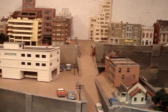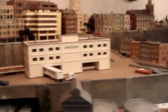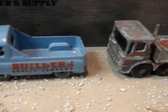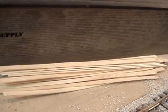This shows you a view of the city that is up the side of this cliff here, and I needed to show you this hatch here, which is removable. In case I have a problem with the tracks underneath the city, I can remove that and get into the problem underneath the city. Here we have the back side of a lumber yard, the builder supply, and notice that the builder supply is on the trucks here. Here's some scrapped, warped lumber laying out in the elements.